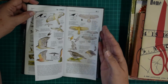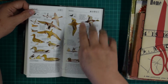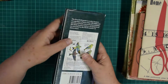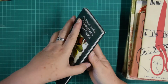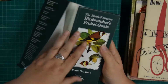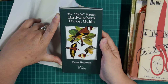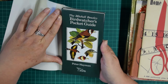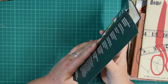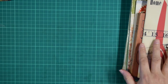It is quite a new one, which is not always the best, but the good thing about it is it's drawings and not photographs. A lot of the new bird books are all photographs, and they're not the same. But I like that one, and I like the shape of it too. And the book itself, the cover itself, it's not bad. It would make a nice little travel journal. So maybe I might do that, and then we can leave a lot of the pages in, and it could be kind of a bird watcher's travel journal. So I might do that in the future.